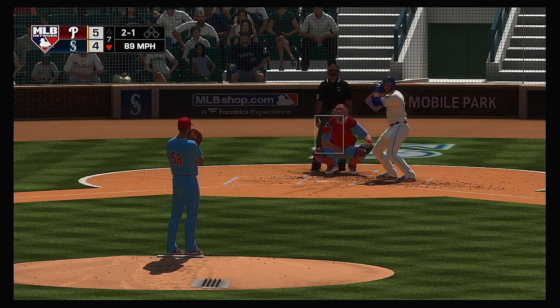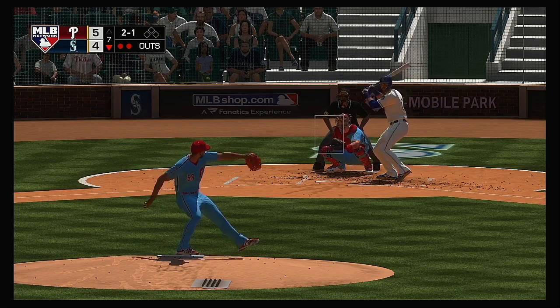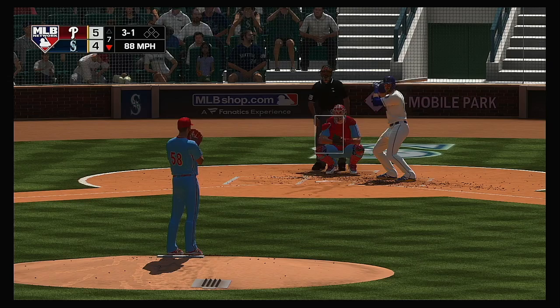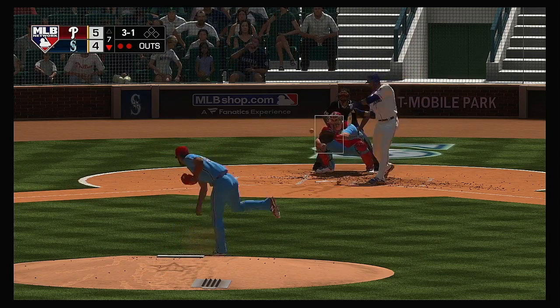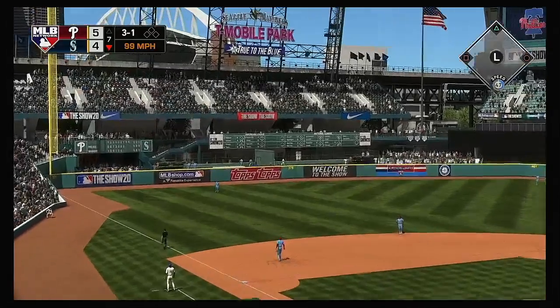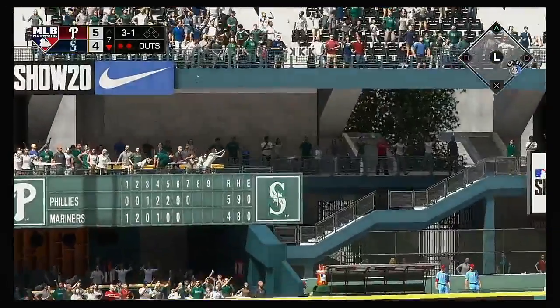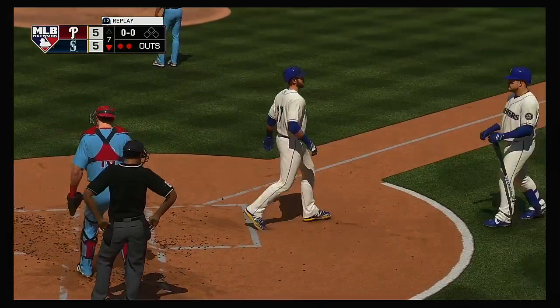And he lays off for a ball, 2-1. Big sweeping breaking ball right there. Good pitch. But if he wants to get him to swing at it, he'll have to bring it in a little bit closer to the strike zone. 3-1 to him now. Now Haniger with a drive. That one's hit well to deep left field. That one is out of here. This game is tied.